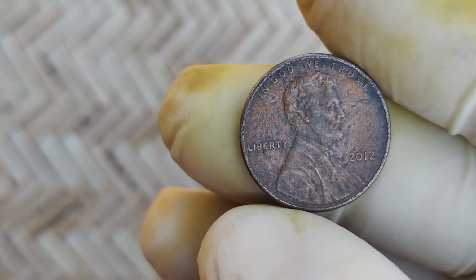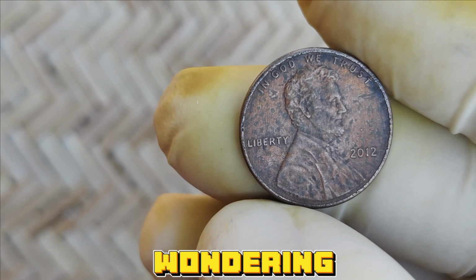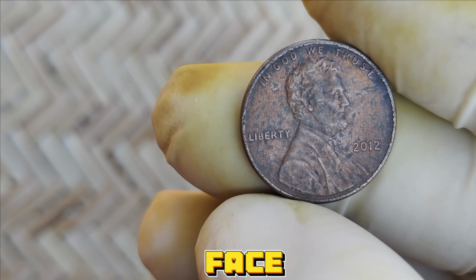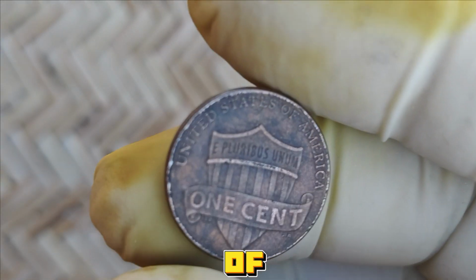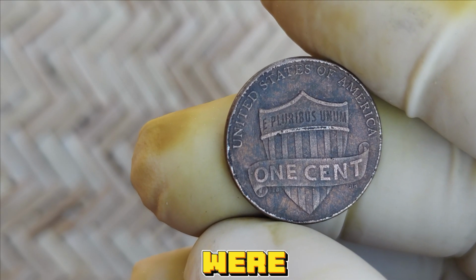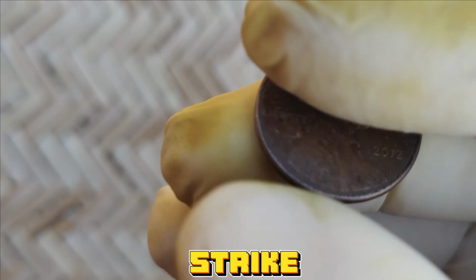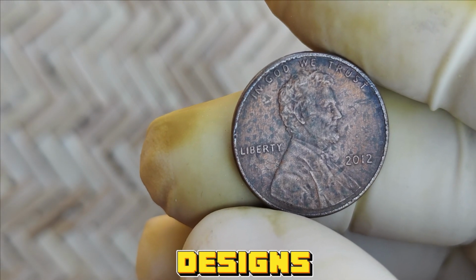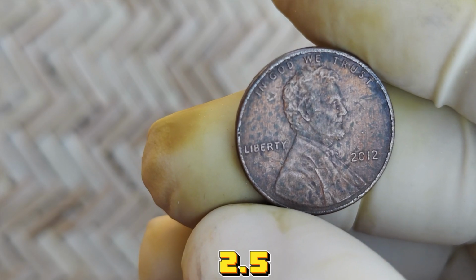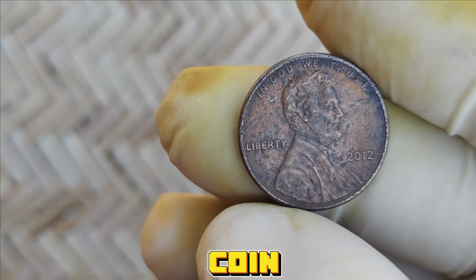How to identify a 2012 rare penny? Now, you might be wondering: do I have one of these rare pennies? Double die error: check Lincoln's face, letters, and date for signs of doubling. Gold or silver plating: some ultra-rare versions were struck on the wrong metal planchet. Misalignment or off-center strike: look for uneven edges or missing designs. Weight difference: the standard penny weighs 2.5 grams. If yours is heavier or lighter, it could be an error coin.